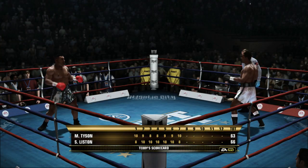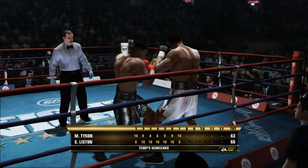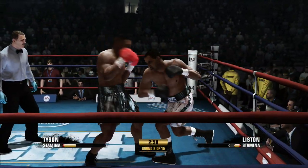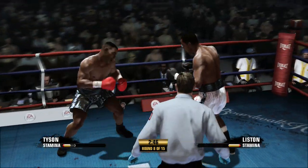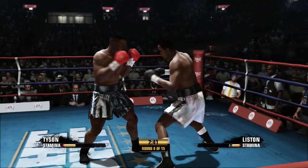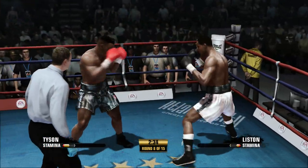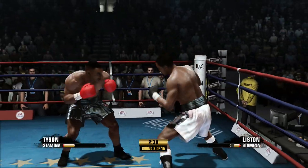Liston's been the more effective fighter. He's doing damage, he's winning, he's scoring well. Your scorecard reflects that as we start round number 8. Yeah, he's doing it the old-fashioned way. He's outworking the other guy. Blocks away that headshot. Sonny Liston's trying to get back to where he was here in this round. He was knocked down in the last round.